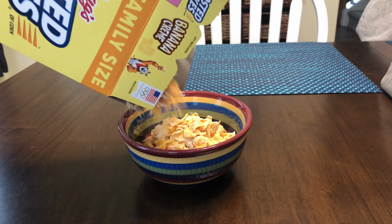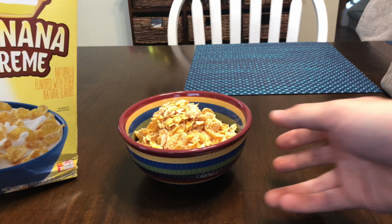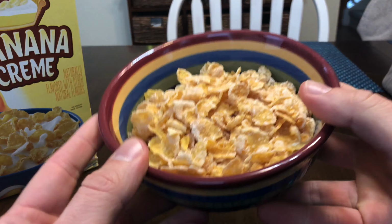It looks like Frosted Flakes, right? What do you expect, right? But it's banana cream. So let's get a little close up here. Oh, yeah. You know, it's Frosted Flakes. We don't need to spend too much time on that.